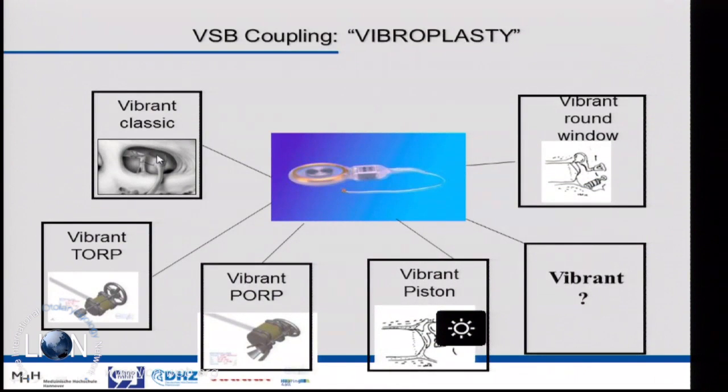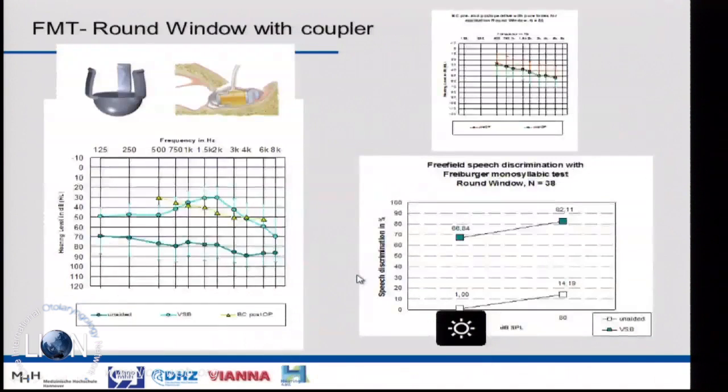Now, there are a lot of other possibilities to couple. For instance, we can go with a TORP, or with a PORP. We can also go with a piston directly through the footplate, or we can couple on the round window. All these versions have been used and are still used, and they work very well depending on the individual patient's situation. Here you see some results from the round window coupling. There's a special coupler made to fit the size of the Vibrant Soundbridge floating mass transducer to the niche in the round window.